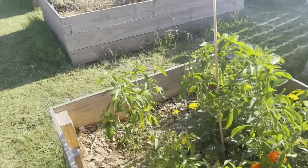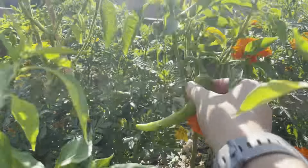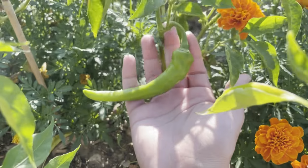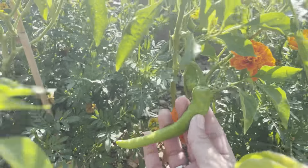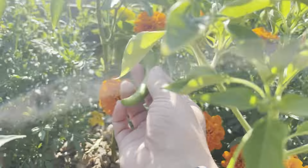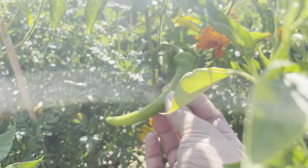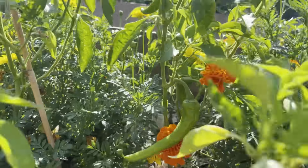I think I'm gonna have to come around to show you. This is supposed to be a cayenne, but that's the size of the pepper. That's just way too big. So I don't really know what this is. This might have been one of my seed ones, so I could have made a hybrid on accident. I don't know. We'll see.